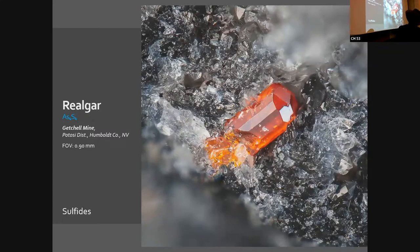As did this realgar. Realgar is a pretty common arsenic sulfide. Okay, can you read the chemistry? It's very difficult to make out the blue. Yeah, it's arsenic sulfide.